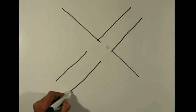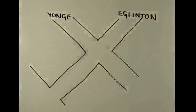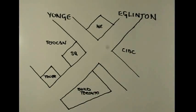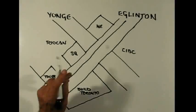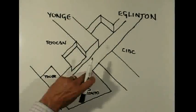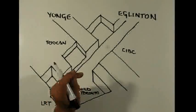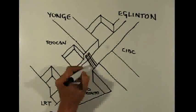If we look at the intersection and the properties and the major development interests around these corners, we see what is traditionally a plan map, as we're familiar with. Now, if we introduce a trench that's going to run through for the LRT, which goes to a depth of 20 meters, and start to also sculpt out the spaces for the various developments, including the RioCan portion, Build Toronto, and the northeast corners of Yonge Eglinton as well as Duplex in Eglinton.